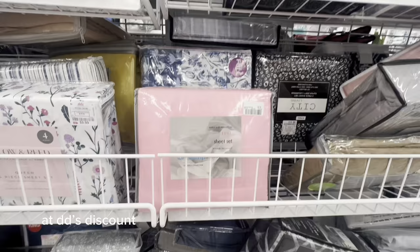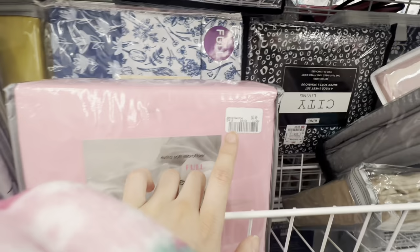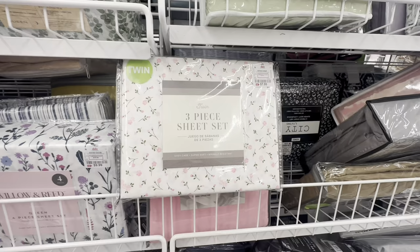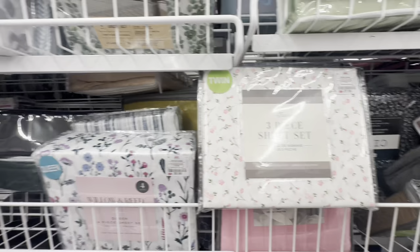So next I saw this cute pink bed sheet, but it kind of had a stain at the top and it was only going for $8.99, so I was just looking for more pink bed sheets. Okay, so they had the cutest bed sheet ever. It had little pretty pink flowers, but it was a twin and my bed is a king, so I was so sad they didn't have anything else similar to it.